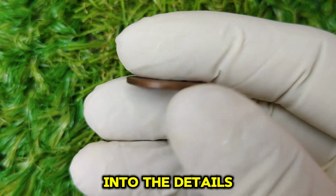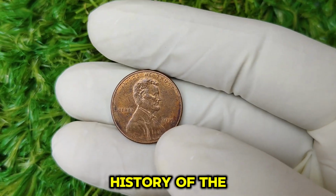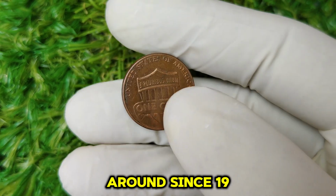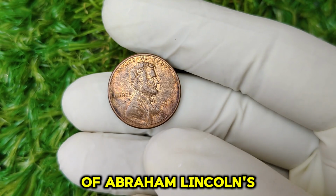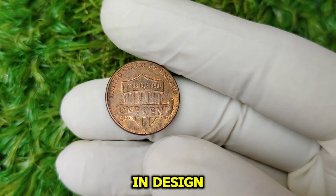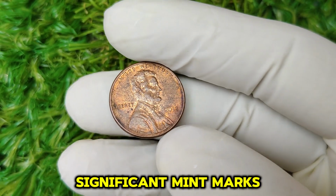Before we get into the details of the 2012 penny, let's rewind and take a look at the history of the Lincoln penny series. The Lincoln cent has been around since 1909, introduced to honor the 100th anniversary of Abraham Lincoln's birth. Since then, it's seen several changes in design, composition, and of course, those small yet significant mint marks.